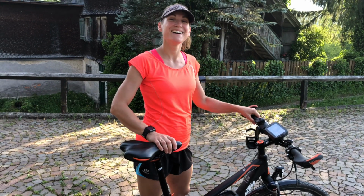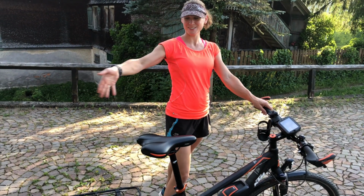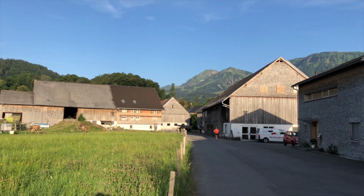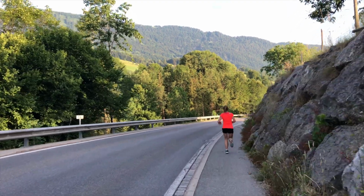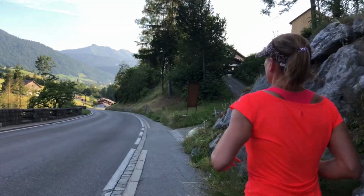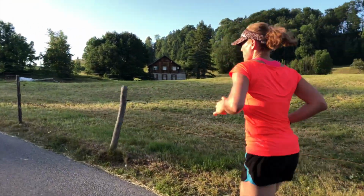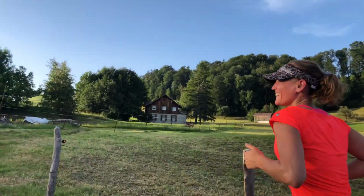This is what we're doing. Lara is running and I'm taking the easy option out. Electric bike. Yeah, Lara said it's just a small run for Lara, but a big event for Robbie.